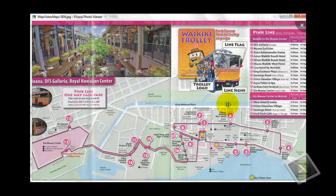When I talked to the lady on the phone, I think she said it probably passes through the whole loop a couple of times a day. They're starting to introduce it more. Alright, so that's the pink line.